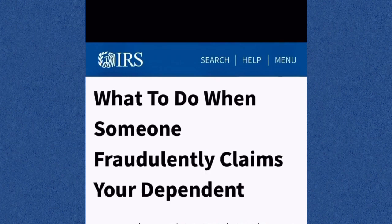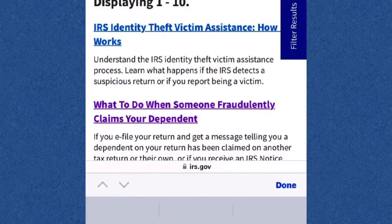Now, what to do when someone fraudulently claims your dependent? If that applies to you, you can go to the IRS.gov website, and in the search bar, I have it here at the top, type in the search identity theft dependents, and you can see the second option here highlighted, what to do when someone fraudulently claims your dependent.